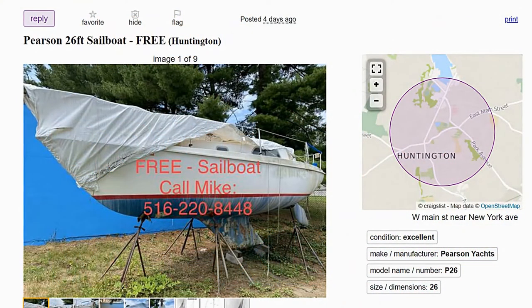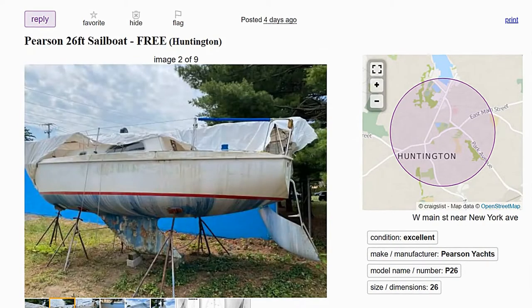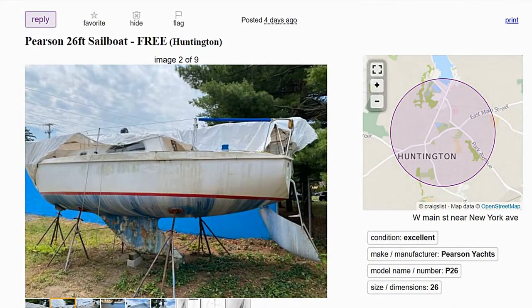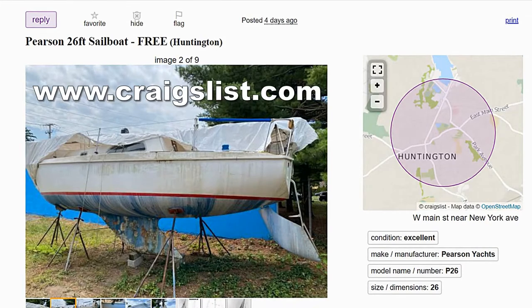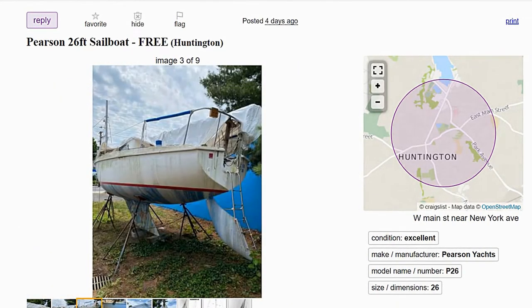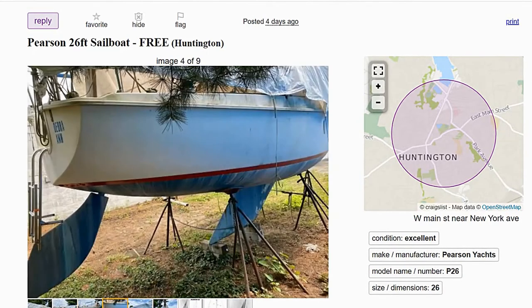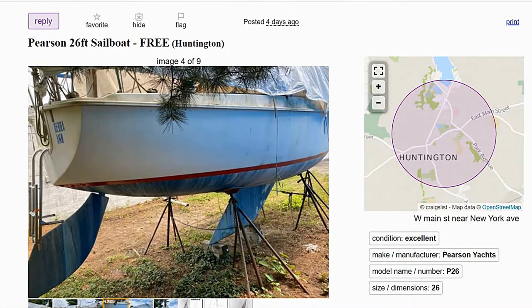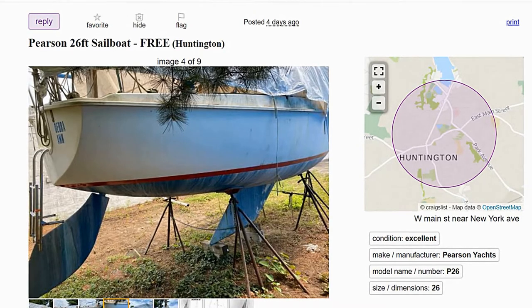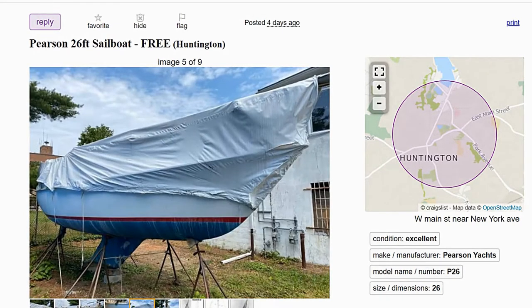Here's a free boat, call Mike. It's in excellent condition. It's a Pearson 26 sailboat. It seems as if it was professionally wrapped, although it also appears it needs a lot of work. It's in Huntington, and looks like people were swimming off the, I don't know, the swim ladder is where the outboard should be, so I'm not really sure what's going on. There's no trailer, as you can see. It's being held up by stands.